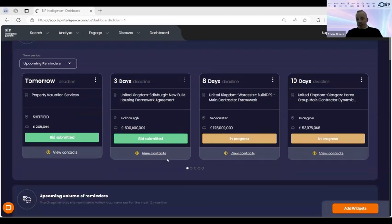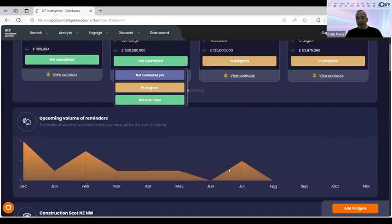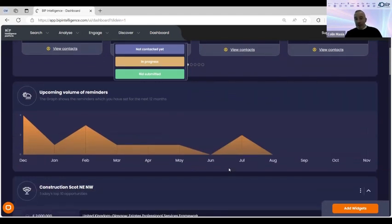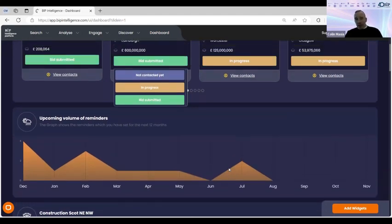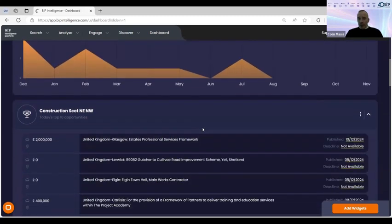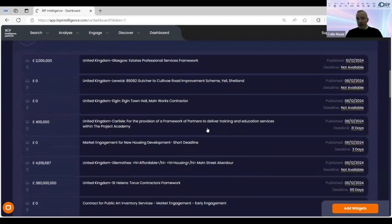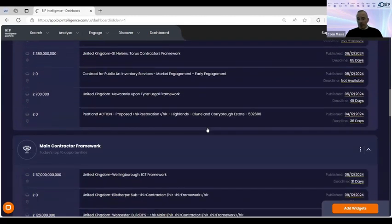Each reminder you can change, so you know exactly where you are with it. And then if we go down a little bit further, you've got a graph letting you see the volume of the reminders that you've set. For any public sector or private sector contract that you've set a reminder for, it will show here in the volume of the reminders. So pretty much this could be your pipeline for the next 12 months.